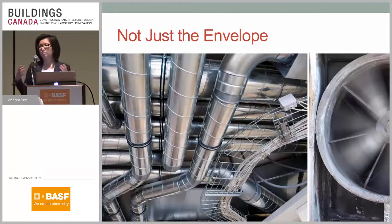And while the primary focus of today's presentation is going to be on building envelope and building enclosure, it's important not to ignore HVAC systems. So HVAC design or mechanical design really should go hand in hand with building envelope design. The two really work together when it comes to performance in building construction. Good mechanical design should consider how the building envelope is going to perform, and the building envelope should consider what the mechanical systems are going to supply to the building and how they're going to operate.